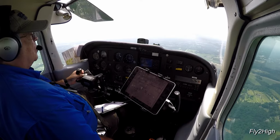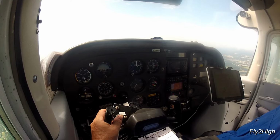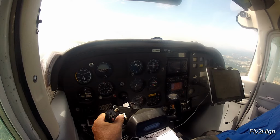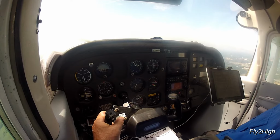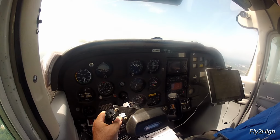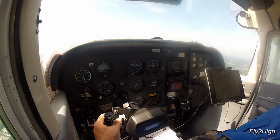I'm around 3 miles northeast of the field, and my plan is to jog right a little and join the left downwind for runway 5. However, I will need to do so without causing havoc with the local traffic. So I listen for others in the pattern and will blend myself into the downwind.